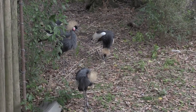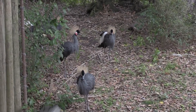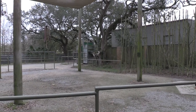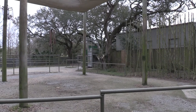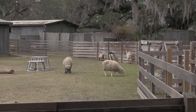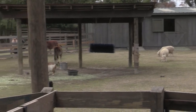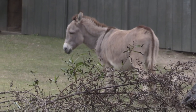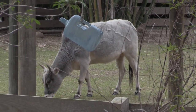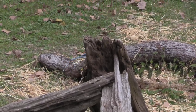Back over in the giraffe habitat. Trying to get a better view of the West African crowned crane. Apparently the giraffes decided to go inside because they're no longer out here, so I'm glad I got to see them earlier. And the farm animals are a little more spread out now. We got sheep and goats. Trying to get you a better look at the Sicilian donkey. The other guys are right over here. See a nice bluebird over here.